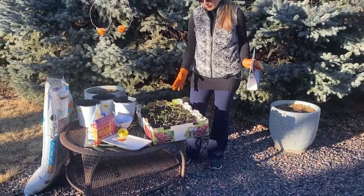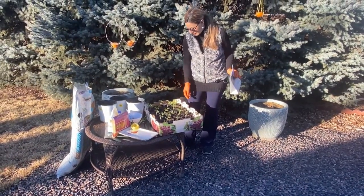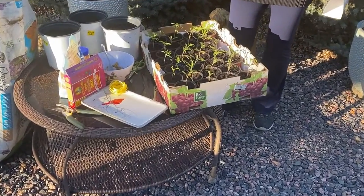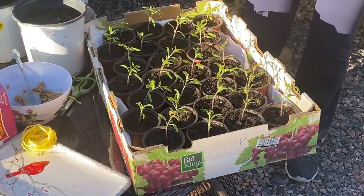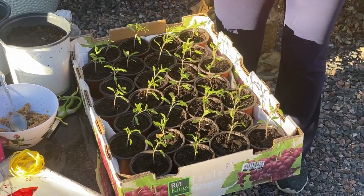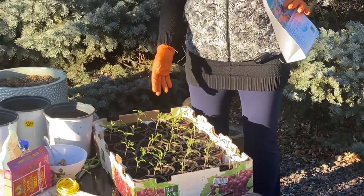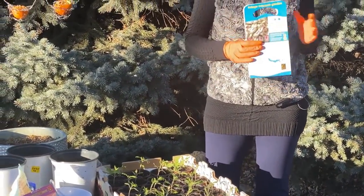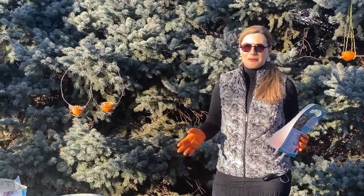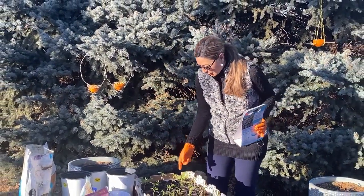So we have maybe 3 or 4 of these containers. Look how many are in there. It's crazy. These guys are looking so good. I'm so happy with them. And obviously their garden is really small. I don't know where they're going to plant them all, but I know they have lots of neighbors and friends that they will probably end up giving a lot of them to, and bless everybody else with these gorgeous tomatoes.